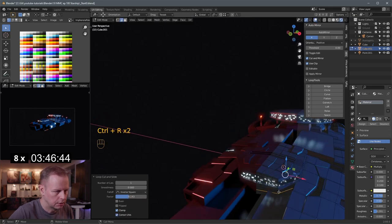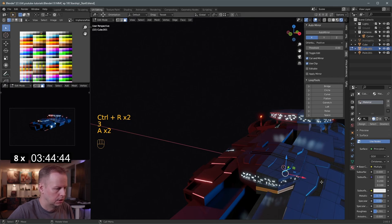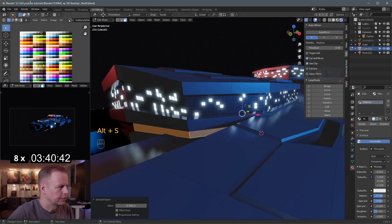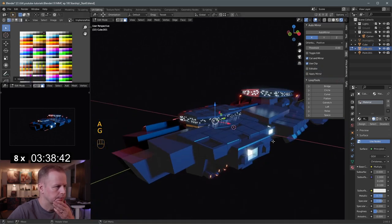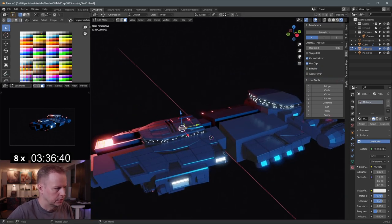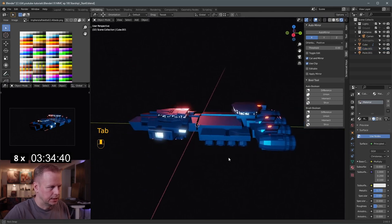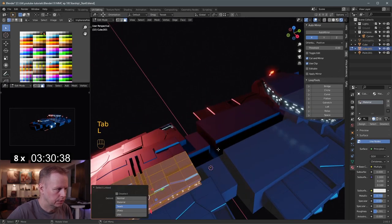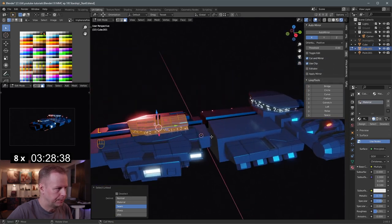Control R, Control R. I to inset. Alt S, extrude long face normals, just go darker there. All right, trying to get an even amount of details across the whole ship, I think that's my goal. So I'm gonna duplicate this one now. Again, repetition.